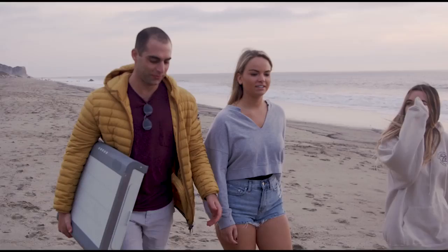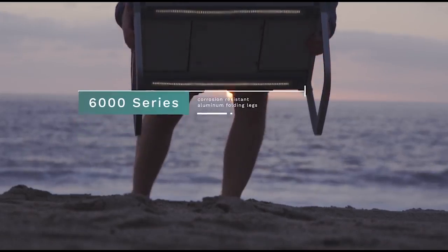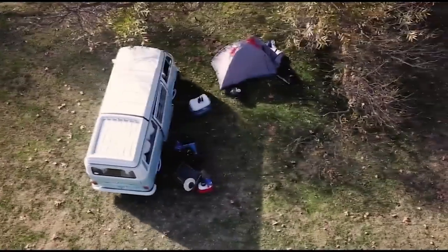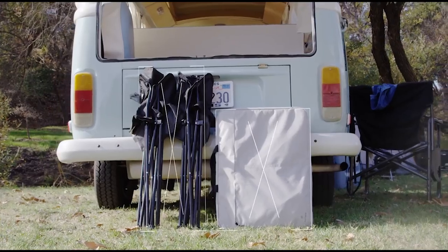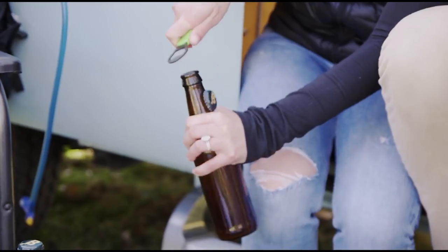Portable is so smart that you'll always want it with you. We made it light and folding so it can hold the legs, and Portable takes up less space than a beach chair. With Portable, ordinary moments turn into a party.